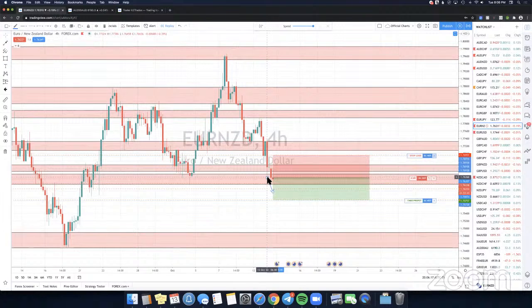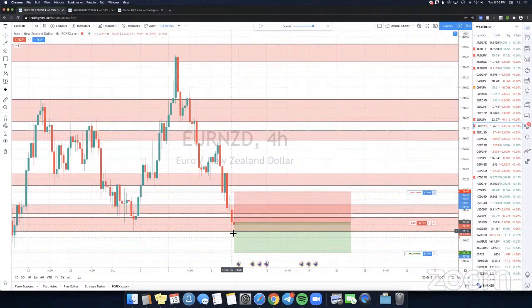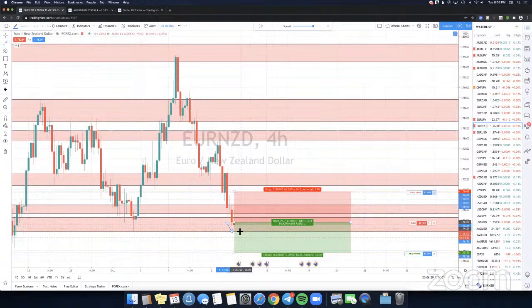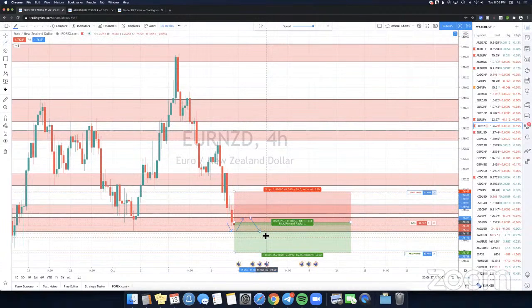It didn't hit the full support yet, because it still has a way to go down here. But by the time it hits that, it's probably going to hit TP1 for us. Then once it hits TP1, it might retrace a little bit, and then it might consolidate within this zone before it either breaks down and comes crashing down to full TP. So yeah, that's a good thing to look out for.